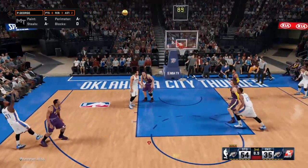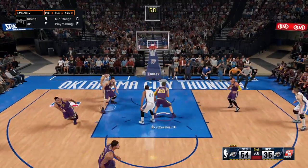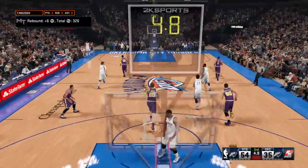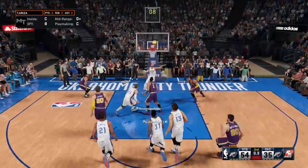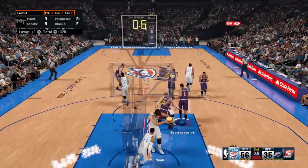They need this. Rebound, Atlanta. Mozgov's got his 4th rebound with that last point here tonight. With 1 on the clock. And the layup.